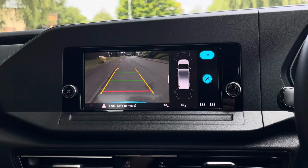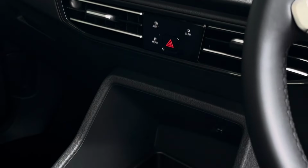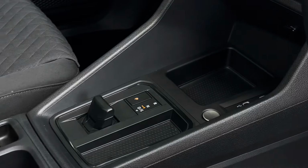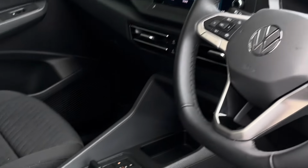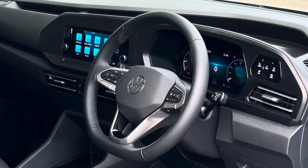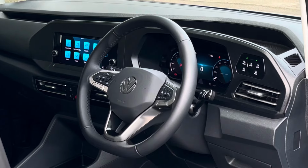Once the reverse gear has been selected, the rear view camera feed will also display on the touchscreen, and just beneath this we have the touch button controls to access the climate control and parking assist menus. Throughout the centre console we'll find 2 drinks holders as well as a few more Type-C USB charging points. The driver also has access to a 3-spoke multifunction leather trimmed steering wheel as well as a digital cockpit system.